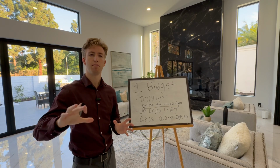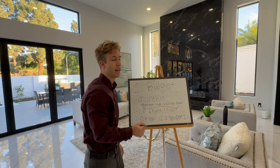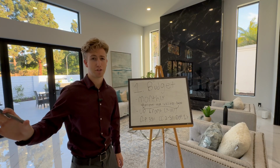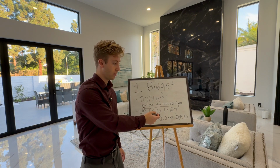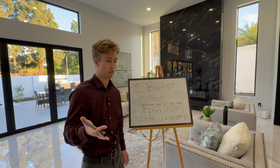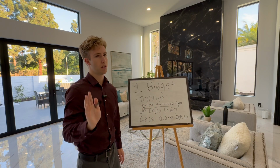So just keep that in mind when you're budgeting, is you're going to have your monthly cost and upfront costs. Upfront cost is going to be roughly 7 to 10% of the purchase price of the home. So keep that in mind when you're looking at the houses that are $700,000 and they look nice and good. You're going to have to come up with 7 to 10%, maybe $50,000 to $70,000 upfront minimum. So keep that in mind when you're budgeting.